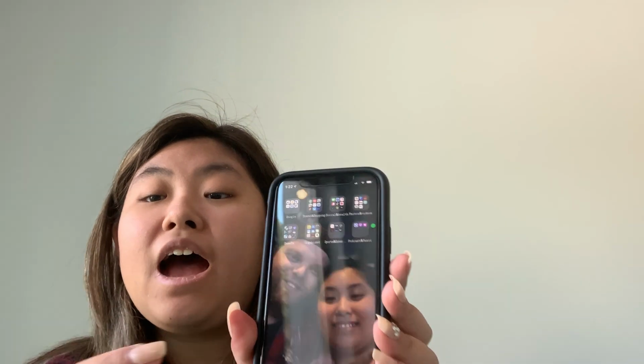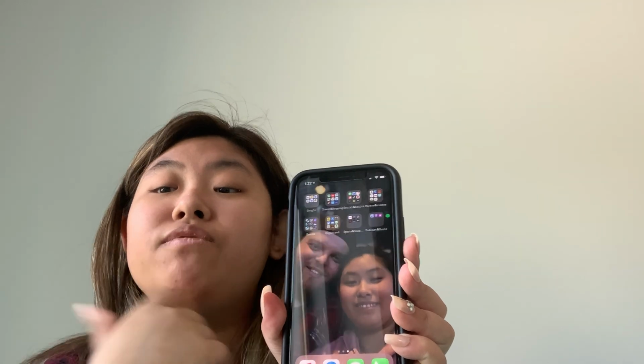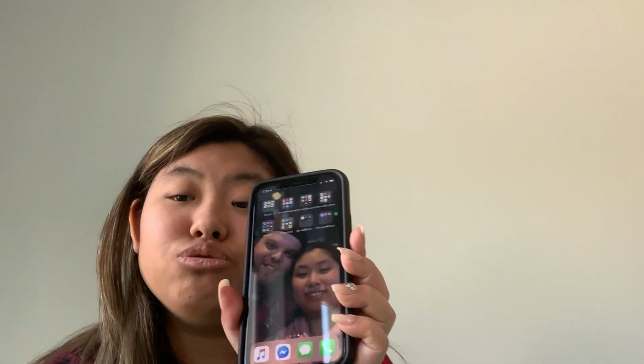Next, if you swipe over, I have more apps that are also in my profile, in folders that I don't use. My front page is more of the apps that I use constantly. These are just the ones that I do use sometimes when I swipe over.